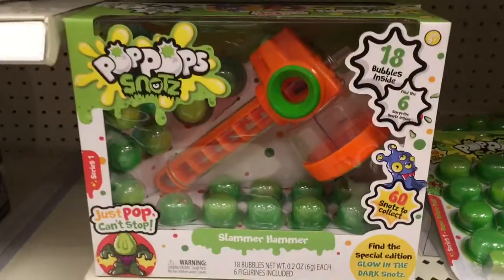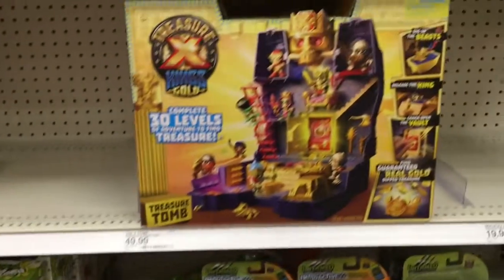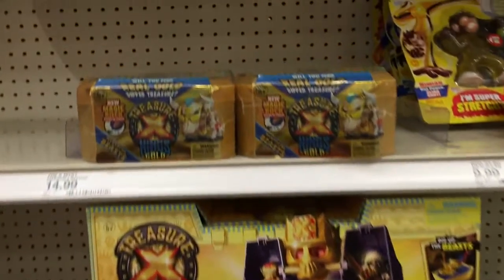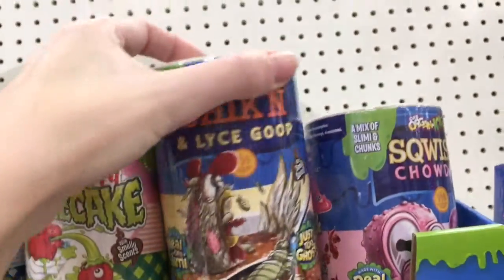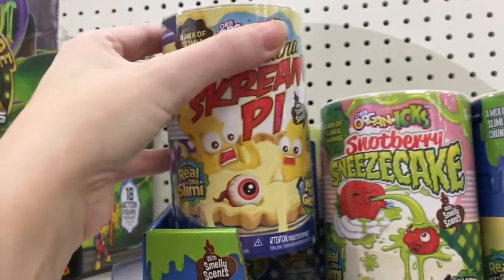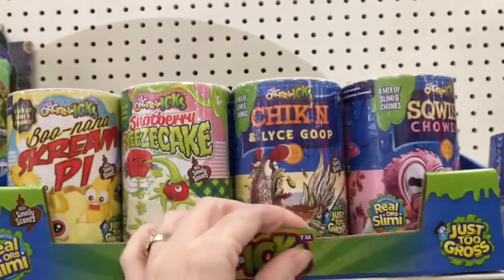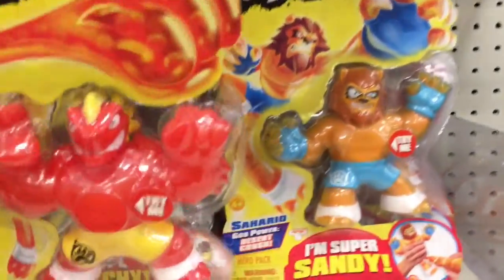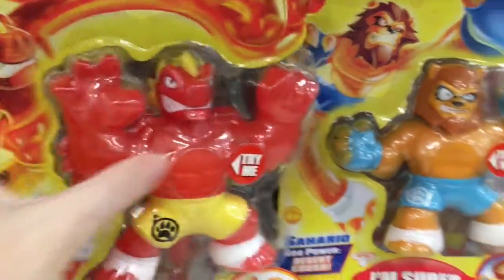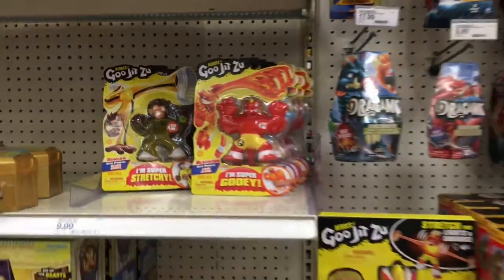And then here's a look at some other stuff. The Pop Pop Snot has like a hammer set. There's some other new things. They have this cool looking Treasure X play set. And then these, which look like surprise slime things. Look at the chicken goop. That's interesting. It's made by Orbeez, so I wonder if it's Orbeez and slime? That's kind of neat. And then they have the Gujitsu, which are sticky too. They're like a squishy, sticky type of figure that you can stretch. Neat.